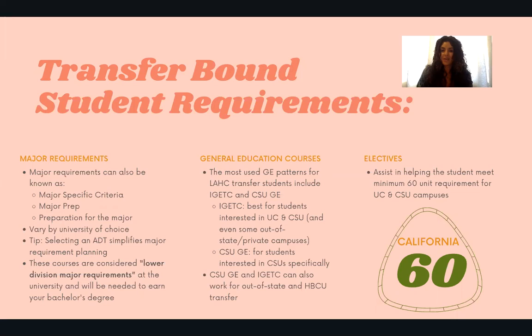General education courses include our general education patterns for Harbor College transfer students, such as IGETC and CSUGE. Another way of looking at them too is our golden four for Cal State, which is English 101, English 102, transfer level math, communication. That's an example of our golden four.